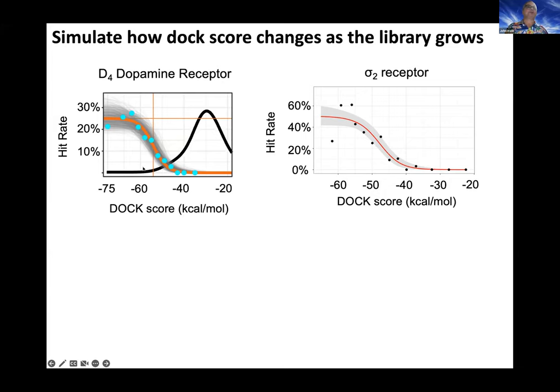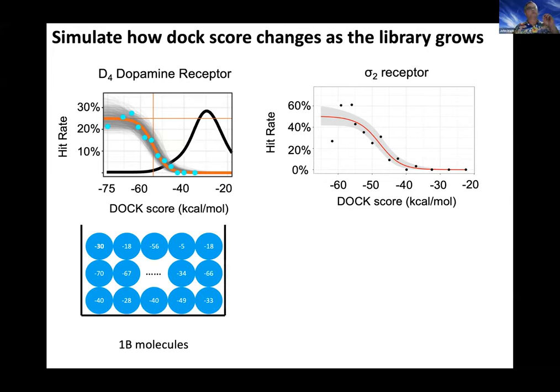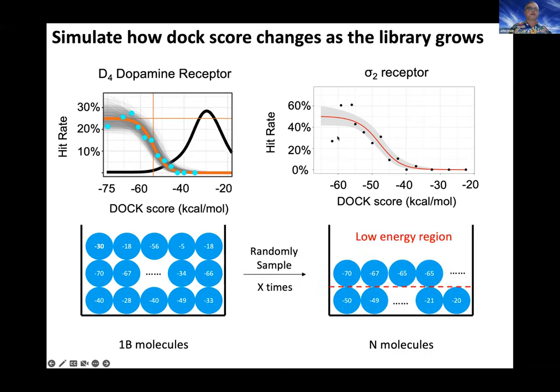The actual region where we said the docking stopped, the sort of plateau region, was minus 60 in D4 and minus 55 in sigma 2. Okay, so we wondered how dock score changes as the library grows. Equipped with these models of hit rate dependency on dock score, we were able to construct a model. We simulate molecules with scores based on these probability curves. And then we imagine sampling molecules, and we imagine that there's some number of molecules that we're willing to test in some low energy region.